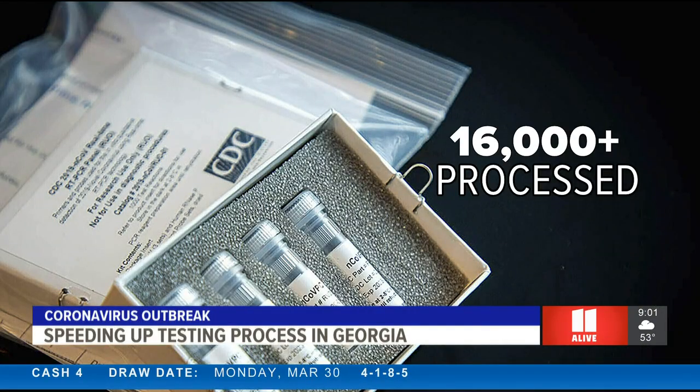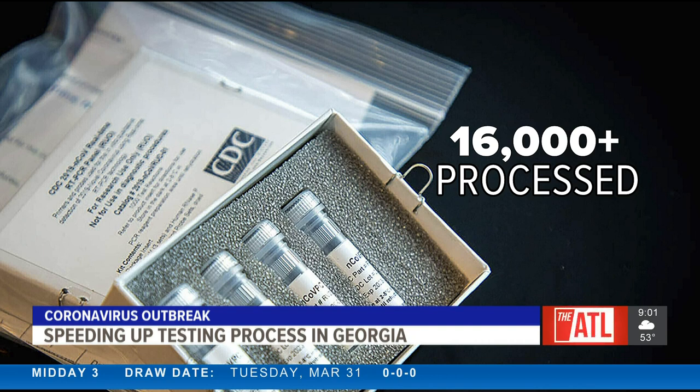You know, Governor Brian Kemp made an announcement today that can make a huge dent, hopefully a huge dent, in getting those COVID-19 tests and getting the results quickly. So this is what we know so far. 3,000 tests a day. To put that into perspective, folks, as of today, Georgia has processed a total of a little more than 16,000 tests at commercial and state labs since the coronavirus outbreak started about a month ago.